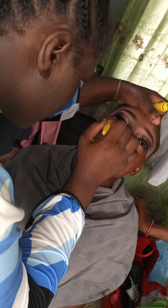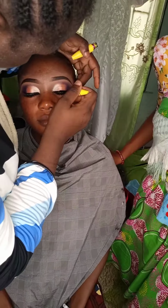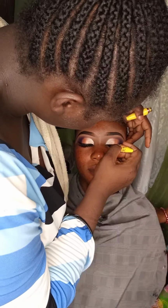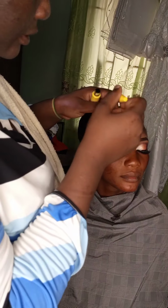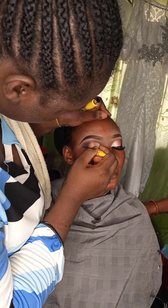So I just want to show you guys some of the process. So now I work on my bride and the products. They are very affordable, guys. You can purchase it. Very affordable. Now I'm doing an eyeliner for her. So do let me know any kind of makeup you want me to do, guys. Do let me know.